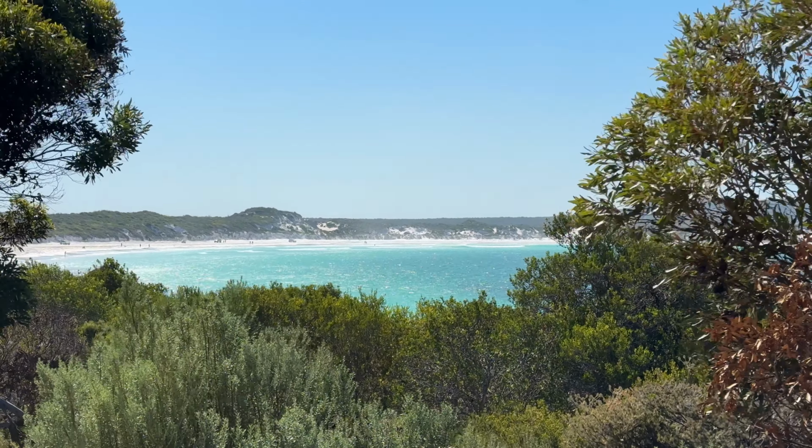Okay, and some of our favorite beaches in the whole of Australia were Little Hellfire Bay and Hellfire Bay. This is Little Hellfire Bay. It's a 40-minute return hike. It's pristine. The water is very clear. It's such an interesting blue. And again, you can just walk around. But it is a very special beach.